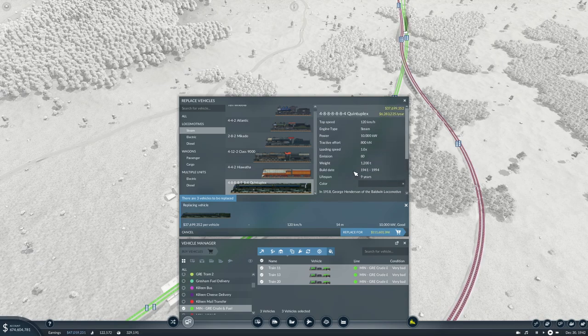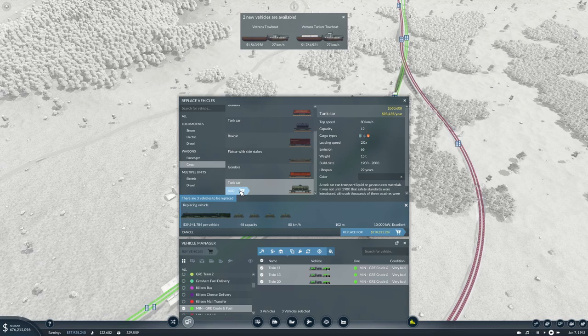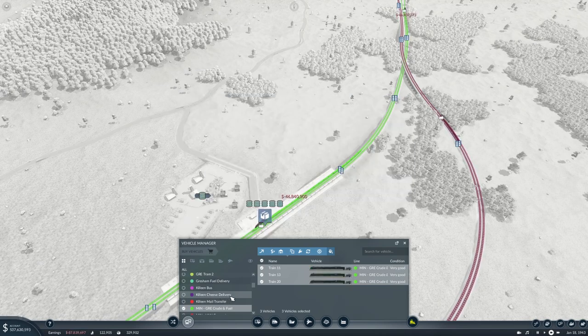Okay, it doesn't sound like a very good train, but let's try it, because this is interesting. Oh, new boats. Vautrin's towboat and Vautrin's tanker towboat. Okay, cool. Well, we're going to add some cars. Something like that. Replace for 140 million. I can't wait to see this train. It looks ridiculous.